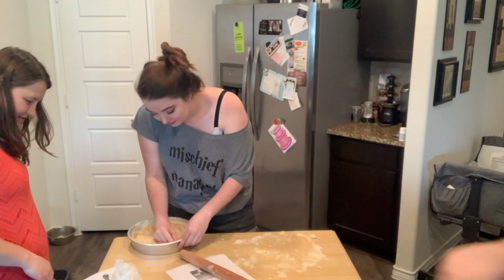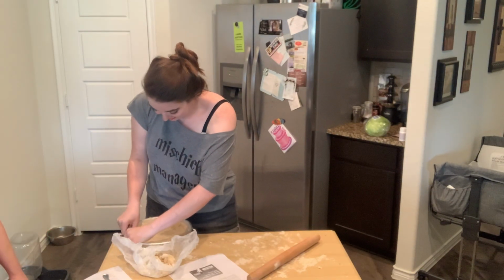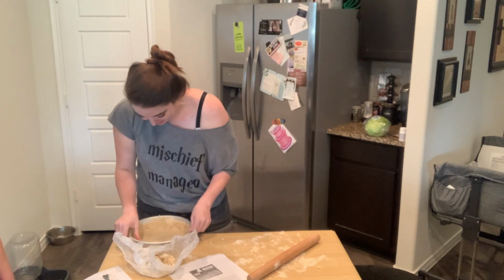You're not going to need this much for your lettuce, by the way. Lettuce? Oh, okay. You're just not realizing what we're talking about with lettuce.